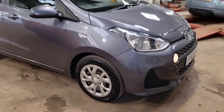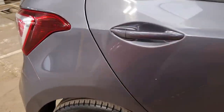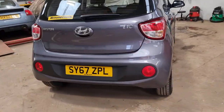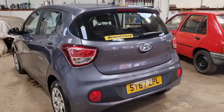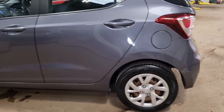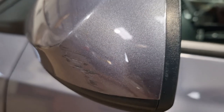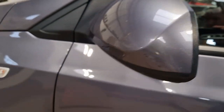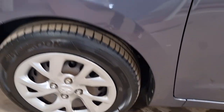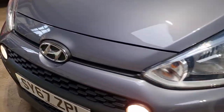It's only done 14,000 miles. Tyres good, conditions excellent. I've just had a quick scoot round, but I don't actually think there's anything bodywork wise to mention at all. Obviously that horrible sticker will be coming off, and those plates will be coming off, and we'll have our own personalised ones, which we've always done. There is faintest of scuffs on that mirror and tiny little curb mark on that trim, which we will touch in. No stone chips.